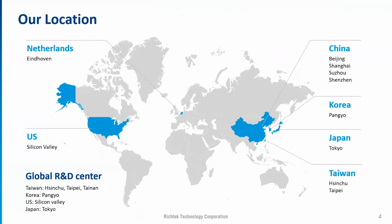This picture shows our offices around the world. Our headquarters is located in Hsinchu, Taiwan, and we have other offices in Asia as well: Taipei, Taiwan; Tokyo, Japan; Pyongyang, South Korea; Beijing, Shanghai; Suzhou, Shenzhen, China; Silicon Valley, North America; and Netherlands, Europe.